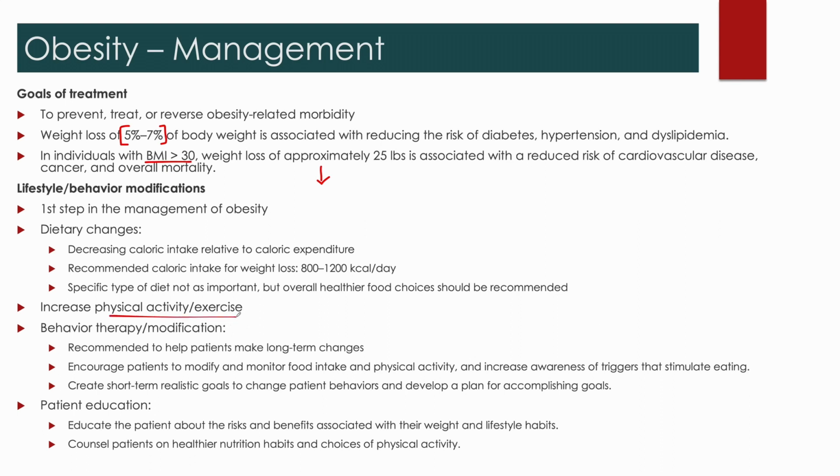We also want to increase physical activity. I think those are a given. We want to encourage patients to make long-term changes, not fad diets that they're going to yo-yo back and forth. And we also want to focus on triggers that stimulate eating, you know, stress, and things like that. Patient education: some patients just don't know, they grew up eating mom's food and they don't know what is healthy, what is not healthy. So if we're having patients, we should refer them for dietary consults so that they can understand how to read a food label and how to maintain a healthy lifestyle.